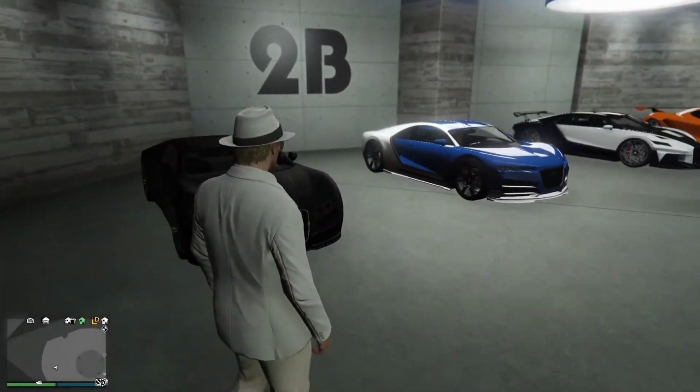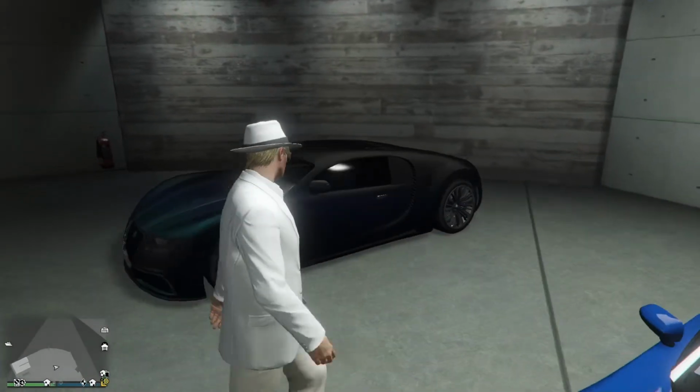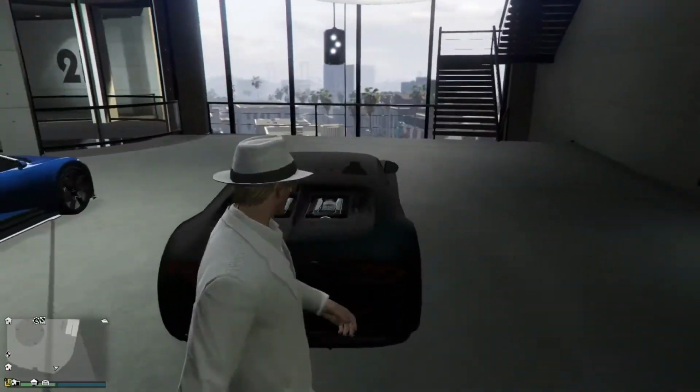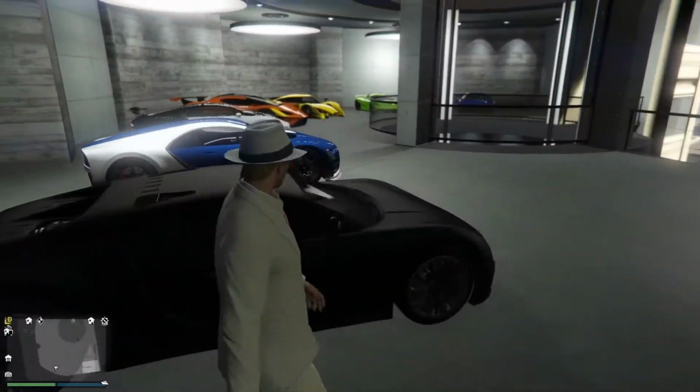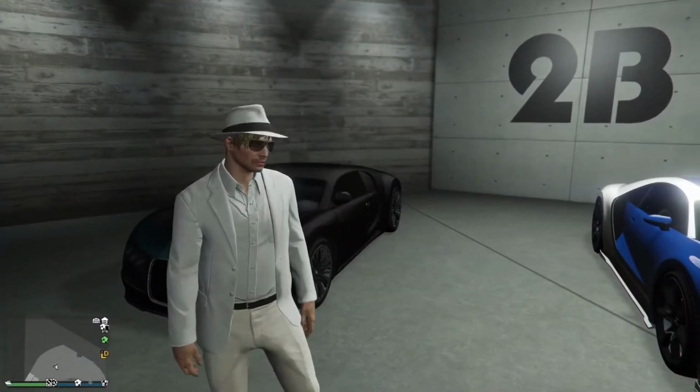Okay, well, it's the Truffade, isn't it, ladies and gentlemen? This is the Truffade Adder, the first Truffade to be released, I do believe, retailing at a price of $1 million on the nose, ladies and gentlemen. Based on the Bugatti Veyron, a very fine car. Is it worth the money? Well, for $1 million, yes, actually, it probably is, to be quite frank with you.